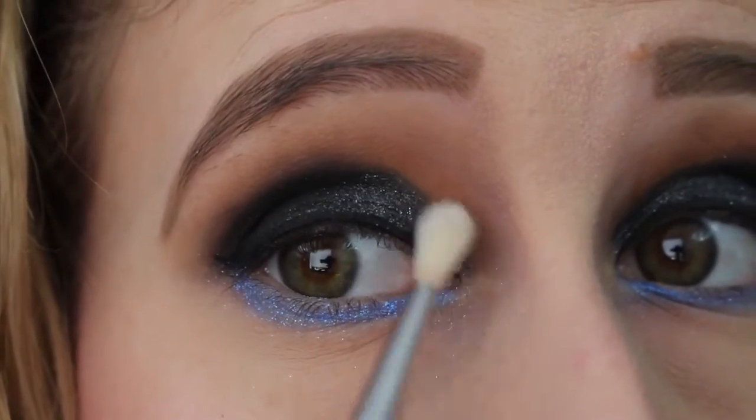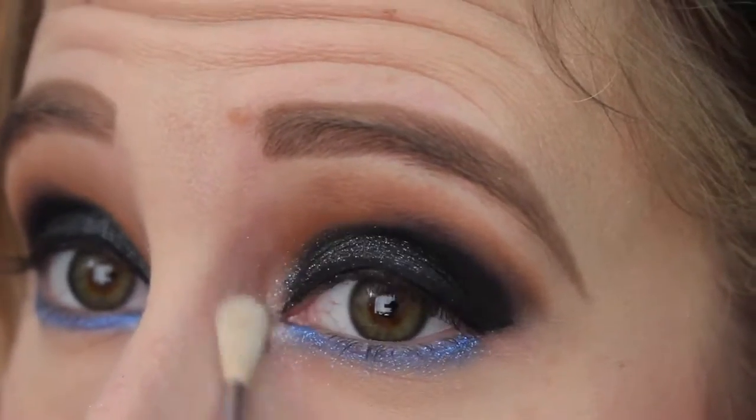Alright, so now to tie this together, we're going to go in with String of Lights and put that on the inner corners of our eyes. I'm just going to be using the Sigma E36 brush. Now we're going to go in with this mascara that I just got from City Color Cosmetics. It is the Be Bold 3x Extreme Volume Mascara.